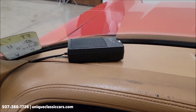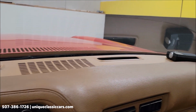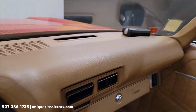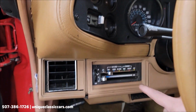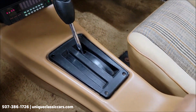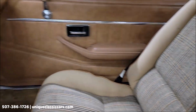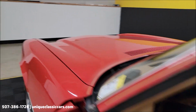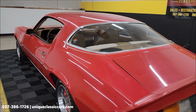The dash speakers, what are those? TSM4s, I do believe, from back in the day. Those would be Pioneer brand also. And the dash looks good. Not full of cracks. Again, AC car. Center console with the automatic shifter there. Slip around to the back so you can hear this run. Long, heavy door closes nicely.